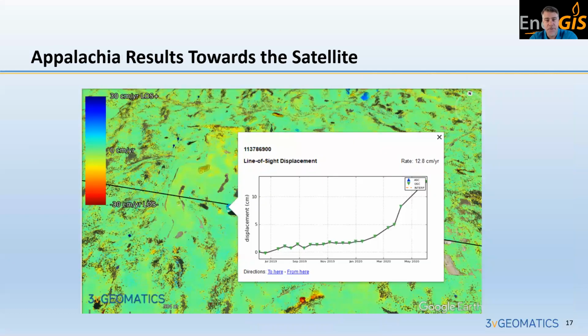So here's an example of some of the work we have done in the Appalachia. This area here is blue, so it's moving towards the satellite at 12.8 centimeters per year. And as you can see, the black line is the pipeline right-of-way. So we've provided this information to the pipeline operator, and then they determine what to do next.